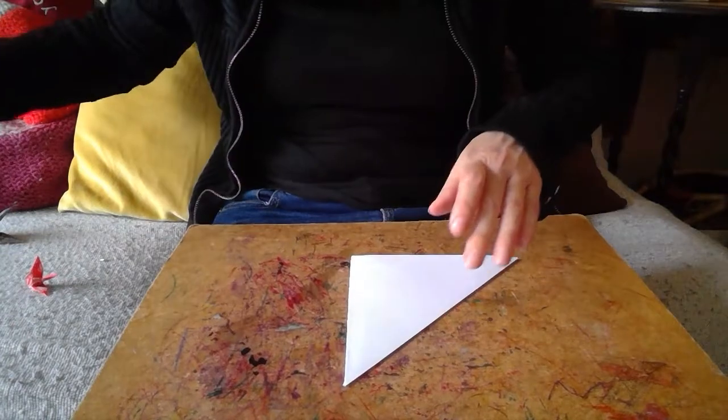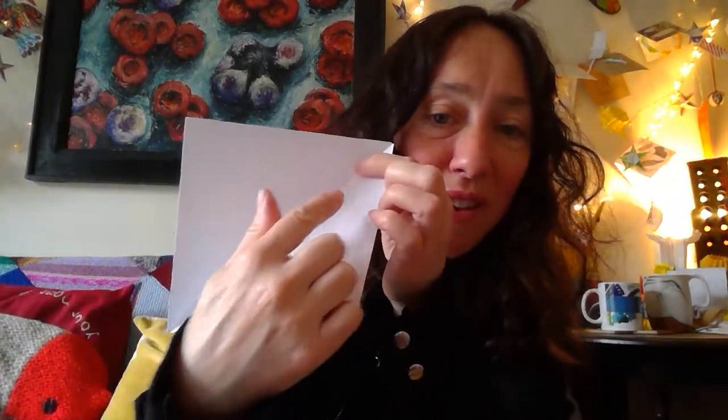So how to make a crane the traditional way. So first of all, I have got a square, and I have folded in half along the diagonal line. There we go. So if you had origami paper, which is colourful on one side and white on the other, you want the colour on the outside now. Great.